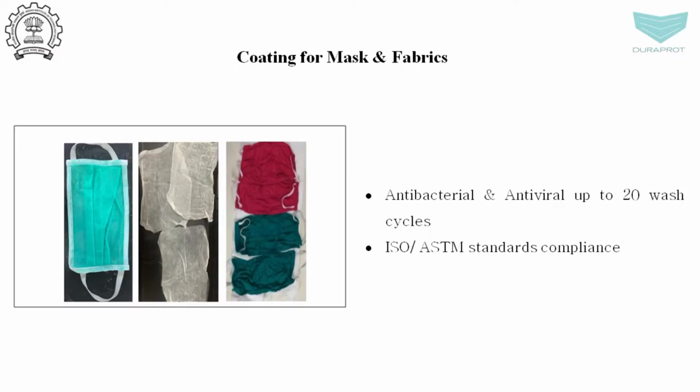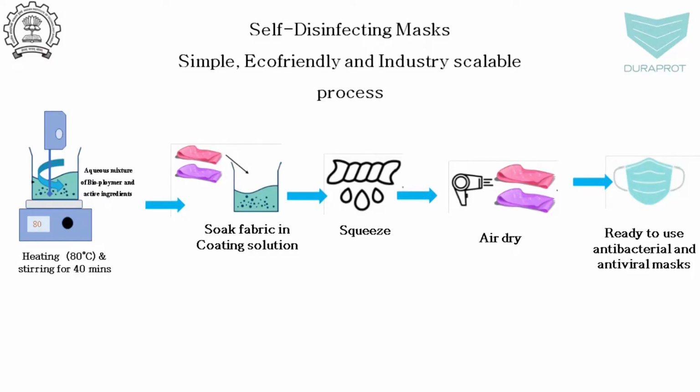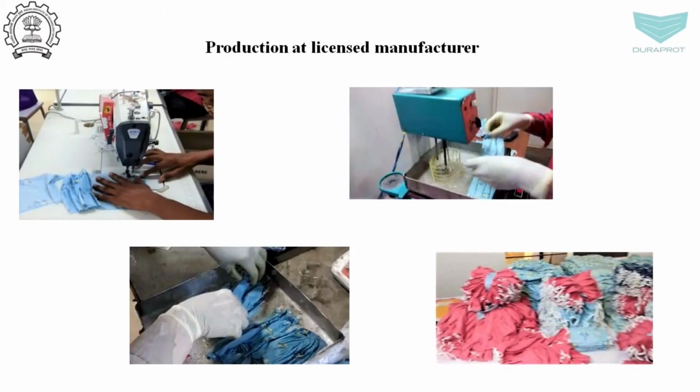I'm happy to share with you today 3 of our technologies for COVID which are in late stages. The first one is the Duraprot technology. This is an antiviral and antibacterial coating which can be applied to textiles, and it's made of environmentally friendly materials which are all safe, and these cross-link onto the fabric. So we get wash resistant functionality, and this greatly improves the performance of textiles as well as of PPEs and masks. And we have a very simple process which we have scaled up and licensed to multiple industry partners.